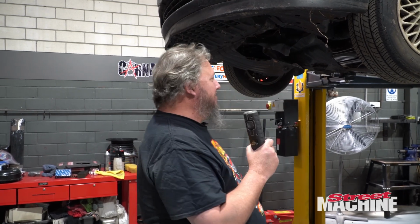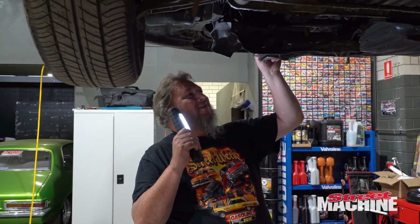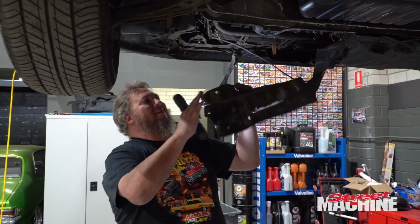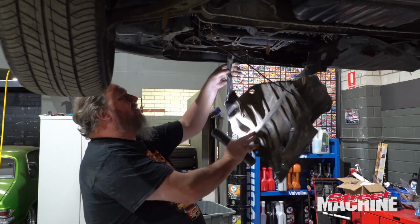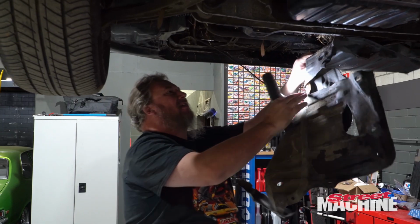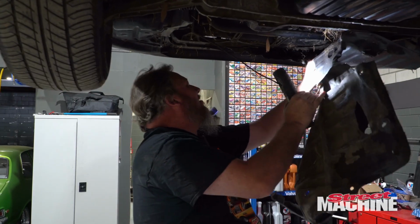So we've got our Soarer up on the hoist for the very first time. I still haven't even looked under there. I have no idea what's under there. So let's go exploring. And first up, yeah, all this plastic covering is stuffed. Wow. Oh, there is so much dirt and rubbish jammed up in there.